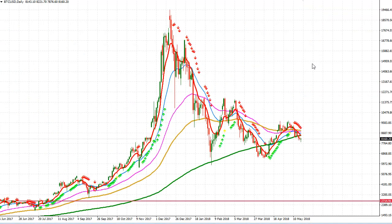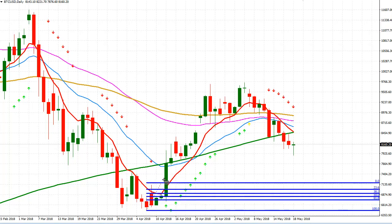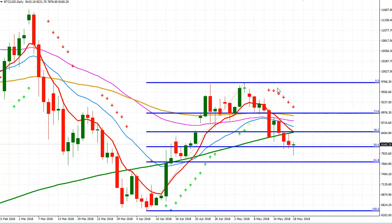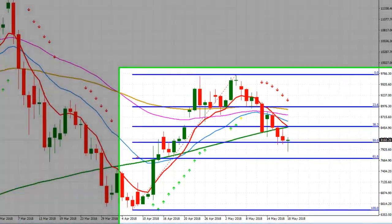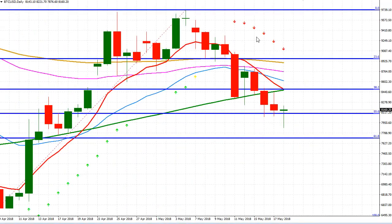Let's switch that to a daily time frame. And now, in the previous video, I talked about Fibonacci. If you haven't seen it, go ahead and see it. Let me draw the Fibonacci levels here from the lows to the high. As you can see, I had a few questions about this, and here's all I've got to say: just keep it simple, guys.